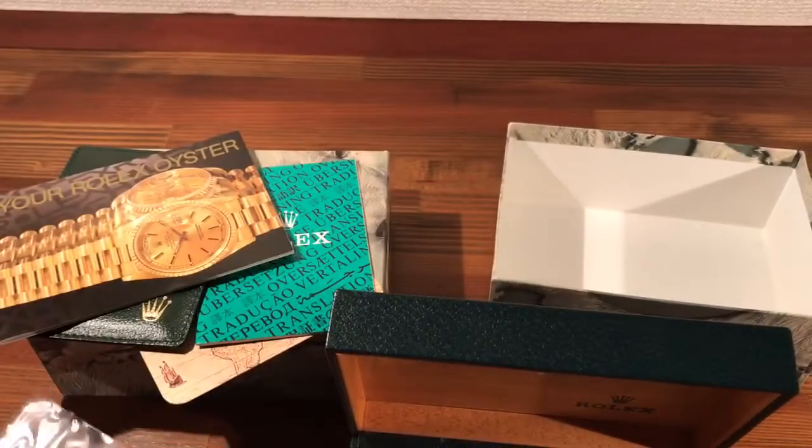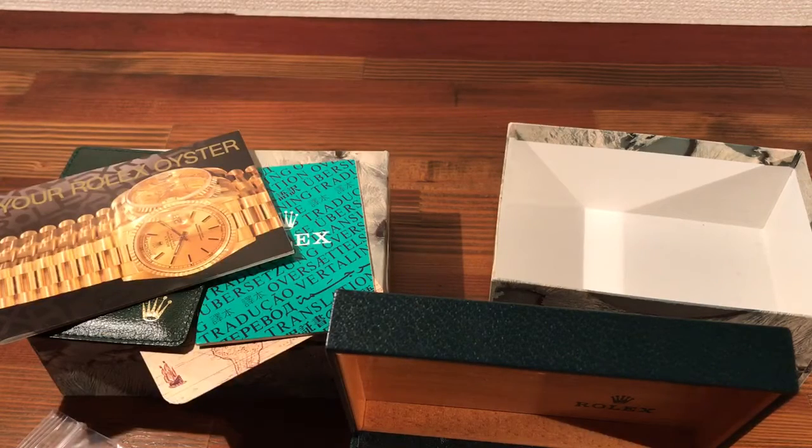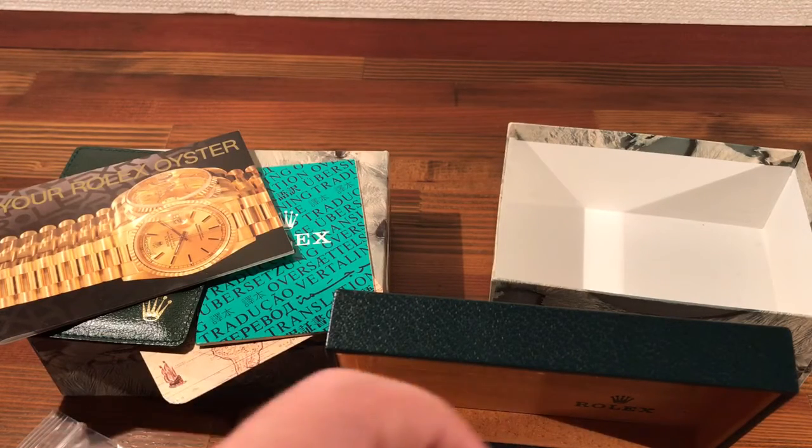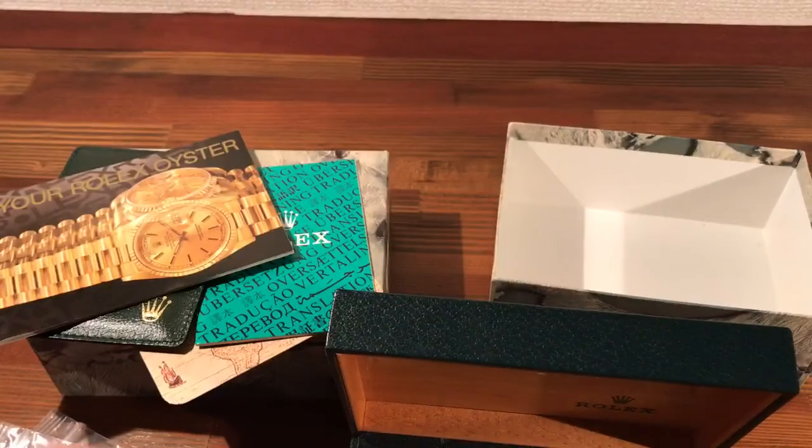Have a Rolex Anchor, Rolex Tag. And also the Rolex Oyster Swimproof Green Tag.